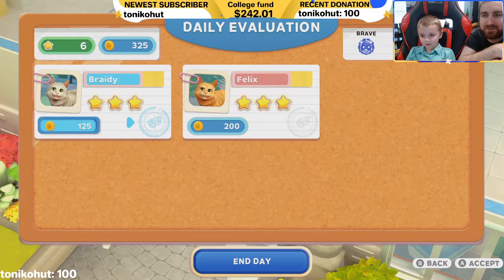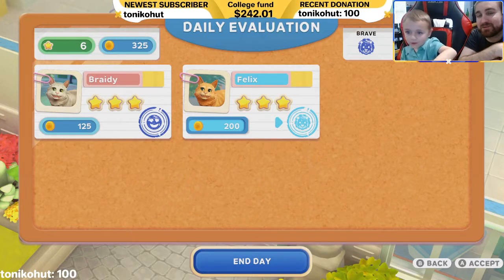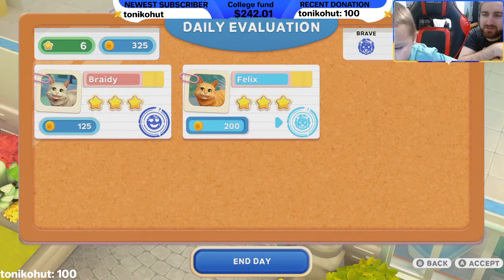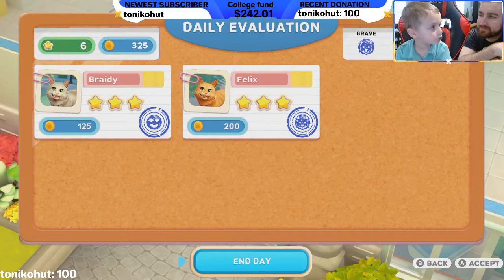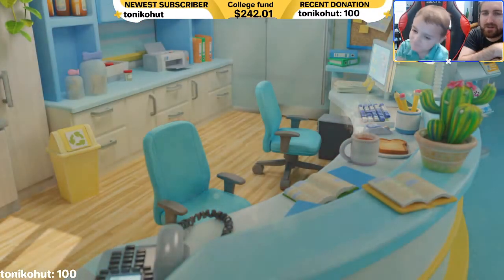Okay. Stamp, stamp, stamp. Seems cool. They're both the same picture, but this one's orange and this one's gray. Yeah, they're basically identical. We got 125 from this one and 200 from that one. I wonder why. I think when we do a better job on animals, it gives us more money. You might be right, honestly. I guess we'll just have to try to do our best helping these animals here.